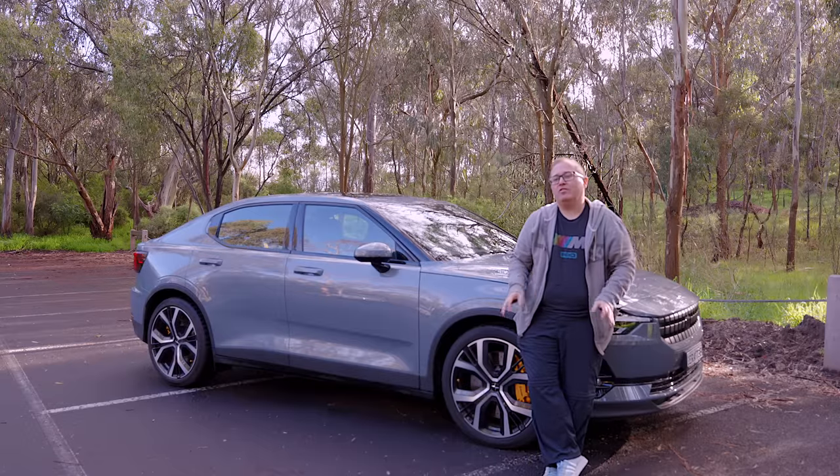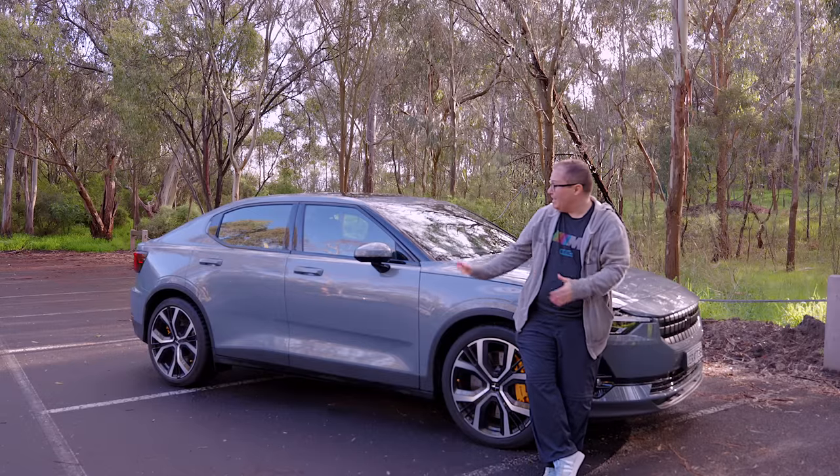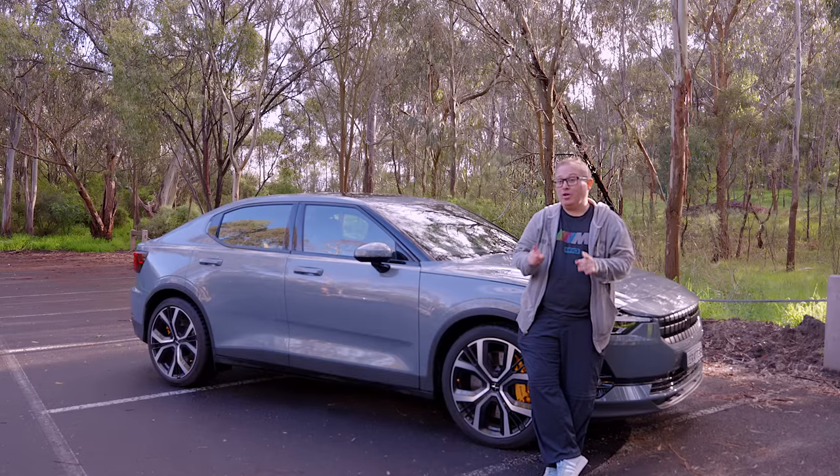I'm a short, overweight, middle-aged white dude. I've got thinning brown hair, black gloss. I'm wearing a dark grey t-shirt, light grey hoodie, dark grey trousers and light blue shoes. And in this video, I'm standing in front of a Polestar 2 because we're going to do an overview.